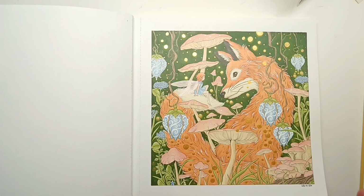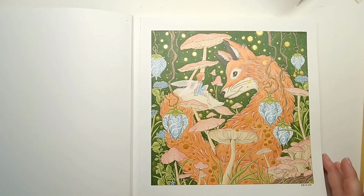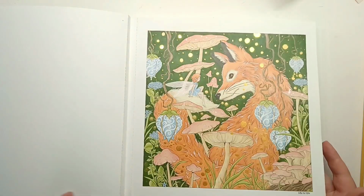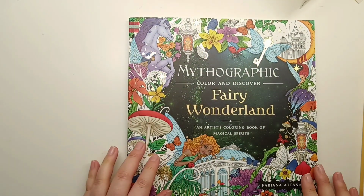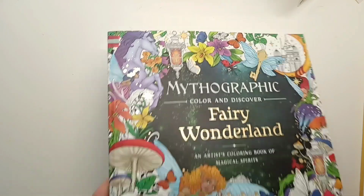I had a lot of fun, and it was an untouched book for both of us, so it helped us to work in our collection, and I can't wait to colour more pages in this book. It really is a stunning book, and this has to be one of my favourite pages from the month. So that was Mythographic Fairy Wonderland. This one is by Fabiana Attanasio.